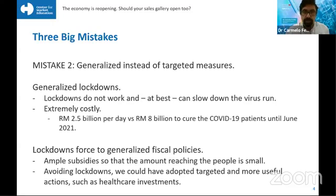They cost, we know, 2.5 billion ringgit per day, while treating all the COVID patients from the beginning of the pandemic until June 2021 cost 8 billion ringgit. So if we simply invested more money in treating people better and in having additional beds or ICUs, we could save a lot of money and probably have better results. Second point is that lockdowns forced the government to adopt generalized fiscal policies. So we had ample subsidies, but they were big in the general amount, while the single amount reaching the individuals was very small. By avoiding lockdowns, we could have adopted targeted and more useful actions, such as strengthening the healthcare system with appropriate investments.